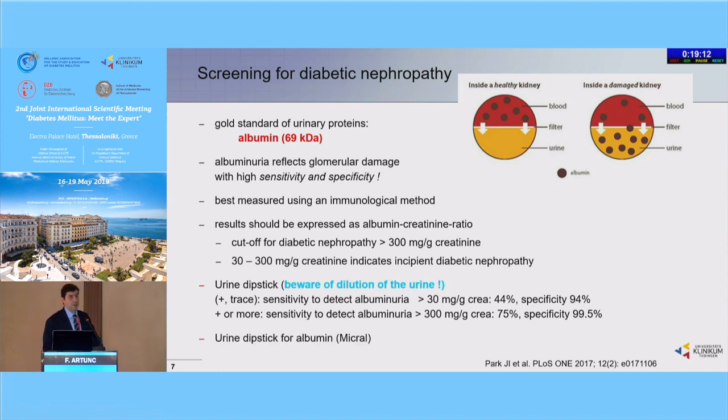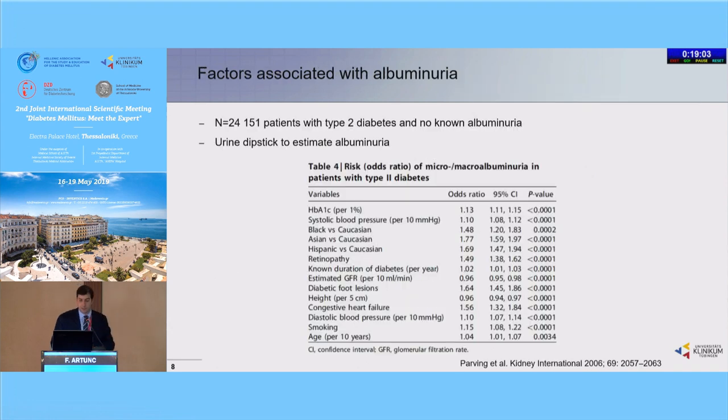And there are also urine dipsticks for albuminuria, but they have not been spread in the clinical routine. So, factors associated with albuminuria. You can see that albuminuria associates with glycemic control, with blood pressure, with lower GFR, with smoking, with age, so with all factors which are associated with increased mortality. So albuminuria is also indicative of increased mortality because it's also associated with each of these factors. So it reflects some kind of endothelial health.